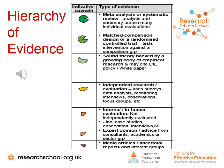The next down might be a theory-based piece, but with a really sound theory behind it. The next stage is independent research, so things like surveys, data analysis, interviews, etc. Going down to things where there's been some in-house evaluation, but it hasn't been more robust or wide. Then expert opinion, and we could debate who the expert might be, or media articles, and your social media goes within there as well.